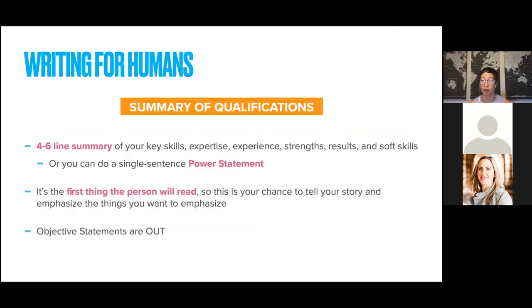Another area that is very important for the human reader is the summary of qualifications. Now, this is not weighted heavily by the ATS, but for the human, this is the first thing that they read. So this is typically a 4 to 6 line summary of your key skills, expertise, experience, etc. You can also choose to do a single sentence power statement. And that might be if you just don't have the space or if you just don't have enough experience to write out an entire summary. So I'll give you examples of each of them in a little bit.